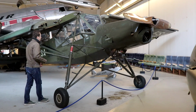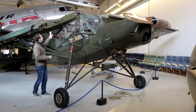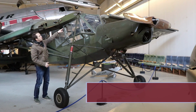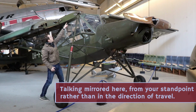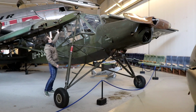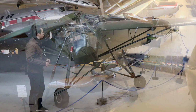Now, one of the other cool features of the Fieseler Storch is of course the wing. Yeah, the wing makes this aircraft what it is. What we can see here is that you can essentially fold both wings to the side. The left wing here is folded, the right wing, we'll have a look at that as well, is not. To fold the wing, you essentially just have to pull the plug up here, and then you flip up a detachable frame up here, and you just swing it back. It's very, very easy, very convenient, also for transport and storing.